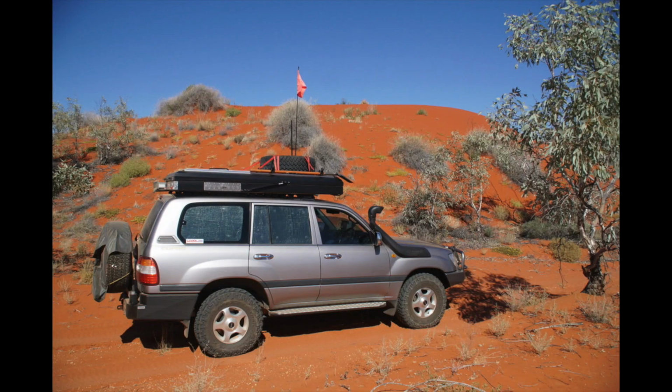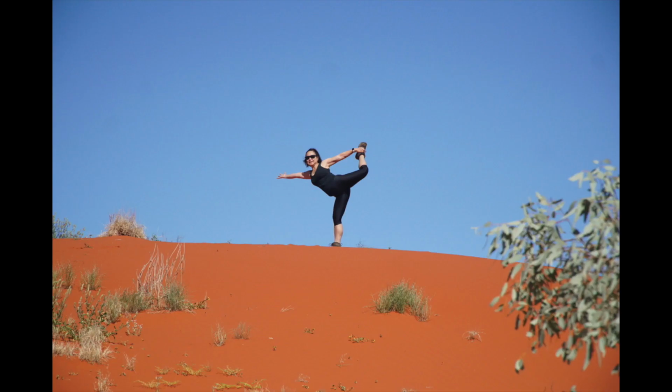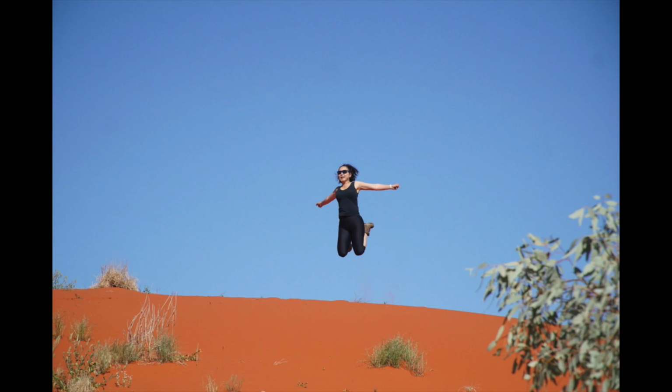We come across this large red dune on the side of the track, which our fitness advisor Yuke decides to climb.